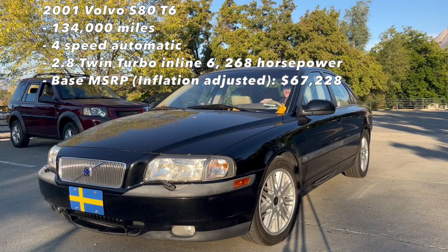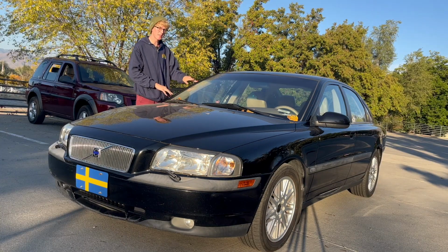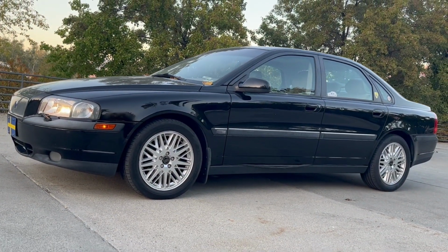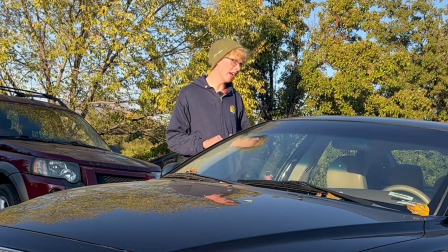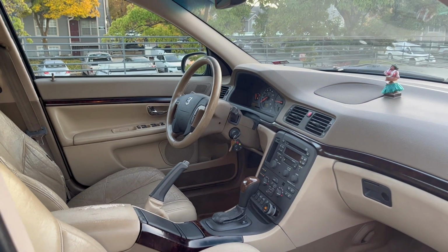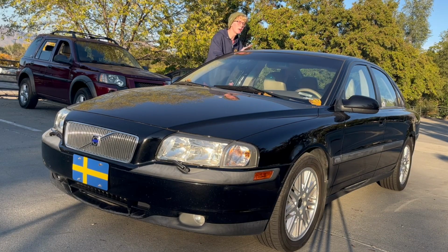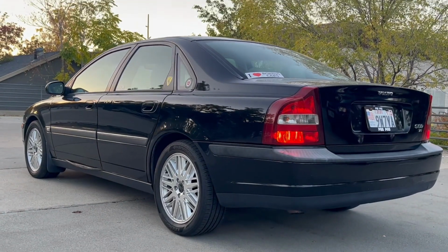All right, Volvo next. This is my 2001 Volvo S80 T6. It is not an executive. It doesn't have the really cool center console in the middle with the TV and the refrigerator for your champagne, but it is still a wonderfully luxurious Swedish land boat, and I cannot tell you how much I love this car. The best impulsive buy you could ever make.